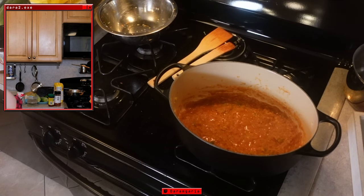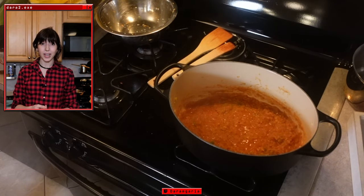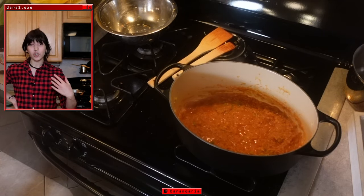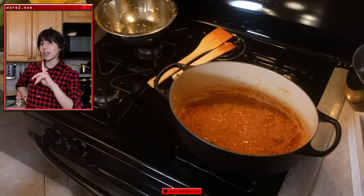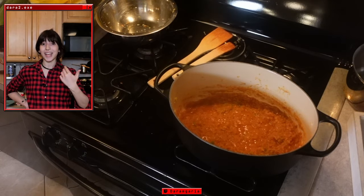Certain spices, you want to fry and toast to make sure that it infuses into the oil itself. Certain spices you only need to steep. For example, things like dried herbs, specifically the oregano, we're only going to be adding it in towards the end. And the cumin seeds, I admittedly completely forgot about. The cumin seeds I would have liked to have ground up and fried alongside the vegetables.